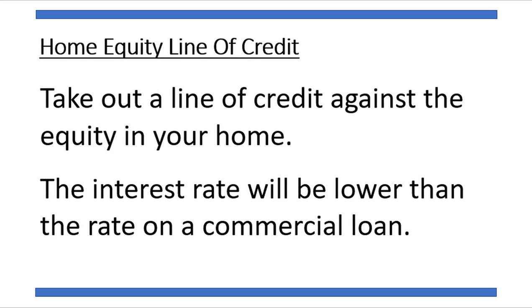Another place you can go to get a loan for your business is by taking out a home equity line of credit. For this, you won't have to produce a business plan. Banks will lend against your home for you to go on vacation, pay for college, or make renovations. So this can be a good source, and the interest rate is typically lower than what you would see on a commercial loan.